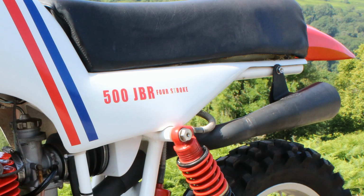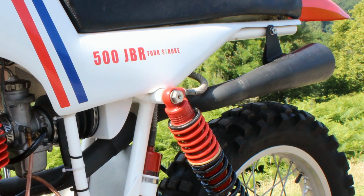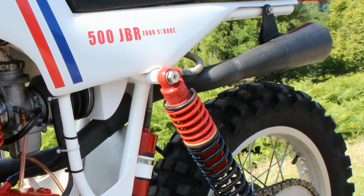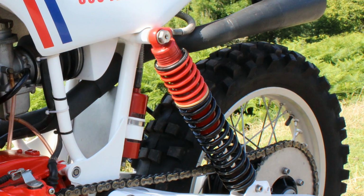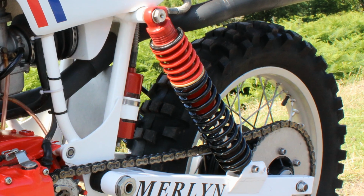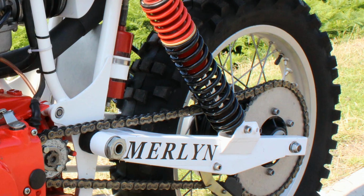Although after much deliberation and calculation, the completed chassis certainly turned out to be a work of art in terms of its design and quality of construction, and it certainly looked like the real deal when it was all painted in white and ready for its brand new Honda power plant.